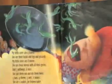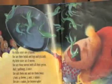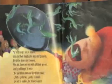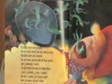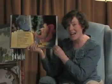My little sister ate 9 lizards. She ate their heads and legs and gizzards. My little sister ate 8 worms. She ate those worms with all their germs. And 7 pollywogs, 6 mice. She spit them out and ate them twice. 5 bats, 4 shrews, 3 ants, 2 snakes. She ate 2 snakes, for goodness sakes. And of course, she ate 1 hair. We thought she'd throw up then and there, but she didn't.